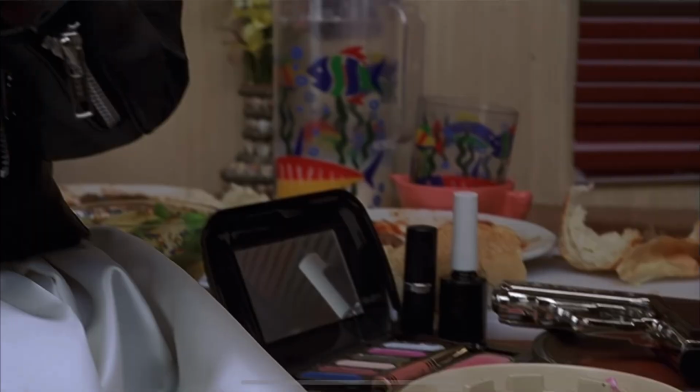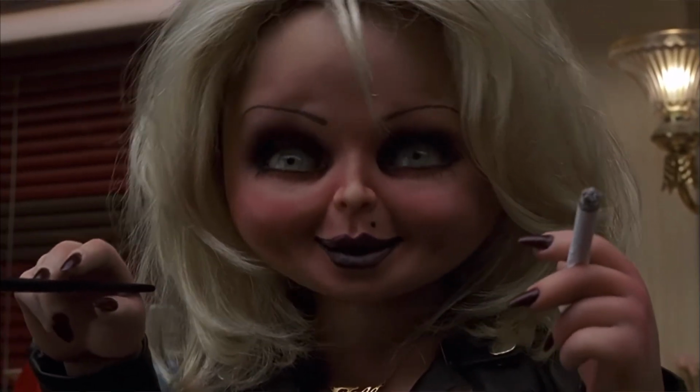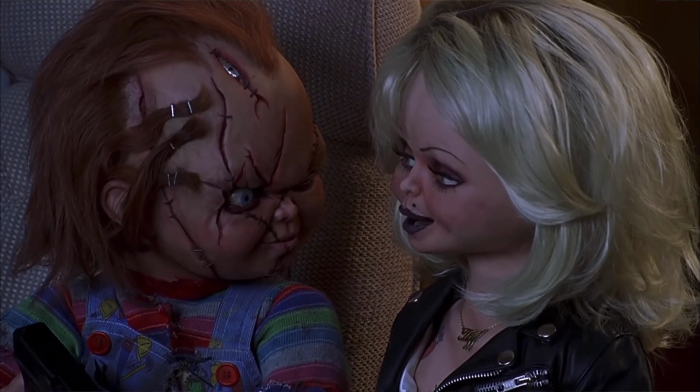And the absolute last iconic look from a horror film that I have to talk about is my personal favorite, and that is Tiff from Bride of Chucky. I love Tiffany. I love her aesthetic. It is very much so Pam Anderson with the bleach blonde hair, with the black roots. Her makeup was smoky. Her eyebrows are thin. She has the mole here. She got the lips going black. It's glam goth. And I love that.